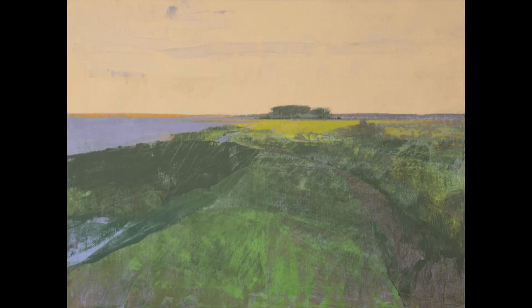Let's not digress. So what's the next painting from the exhibition? These are all wonderful. I love them all. Patrick, thank you. I can't wait to see the show tomorrow. I'm so glad you will.